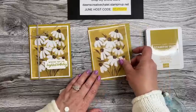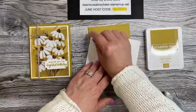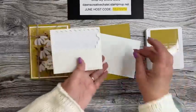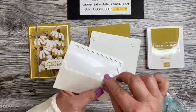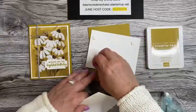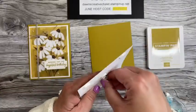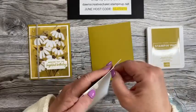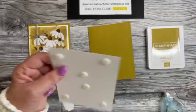All right, now what I'm going to do is adhere this right to the card front with dimensionals, of course, right? See how easy these cards are, though? Whoops. Just using the paper. Let the paper be the focal point of your cards. I mean, how stinking easy is this? Now, if I can do it, I know you guys can do it.